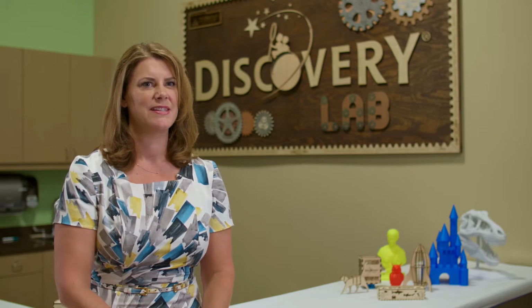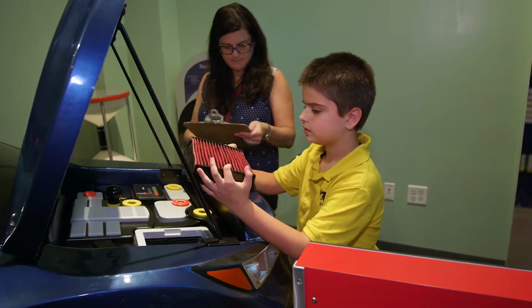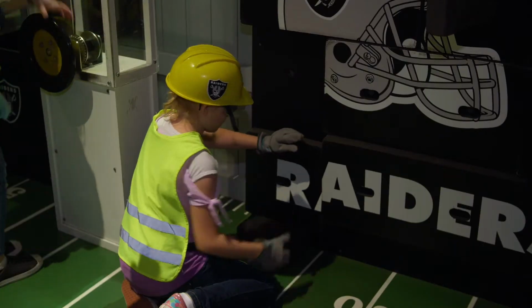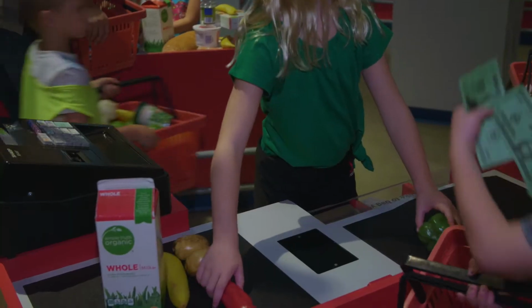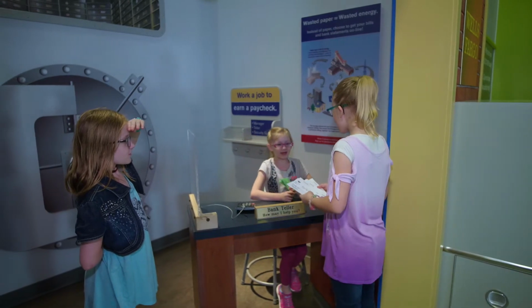I love the Eco City because it's teaching children about working a job and earning a paycheck. We have a cafe, there's the Children's Hospital, they're helping to build the Raiders Stadium here in Las Vegas, and of course the grocery store, one of the most popular features here at Discovery Children's Museum. It's a very collaborative way of children learning and working and playing together.